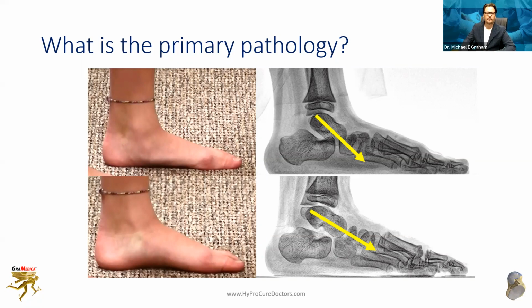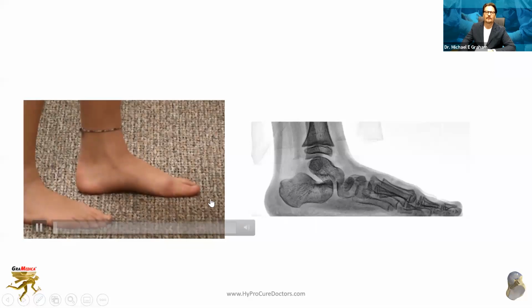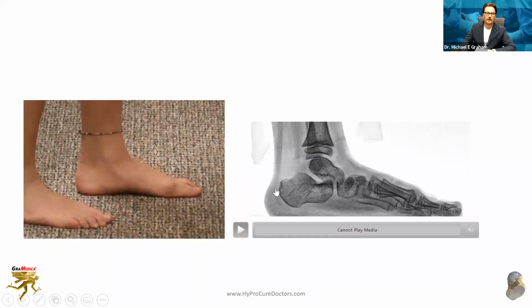So that's the only difference between these 2 feet. So let's dig into this a little bit more. Just think about this. When the patient's foot is in the air, there's no weight, and the talus is aligned on the calcaneus and navicular. But then as soon as the patient becomes weight-bearing, we see how the arch collapses. This is not normal. This is a pathologic finding.